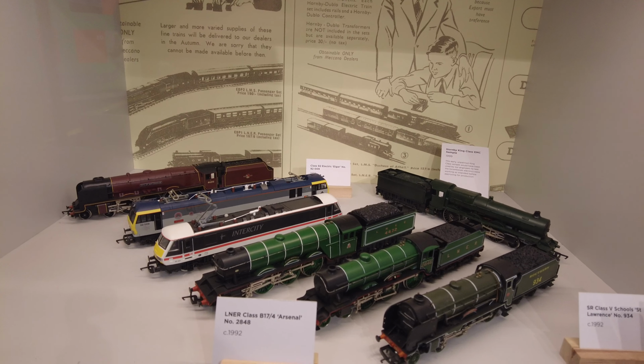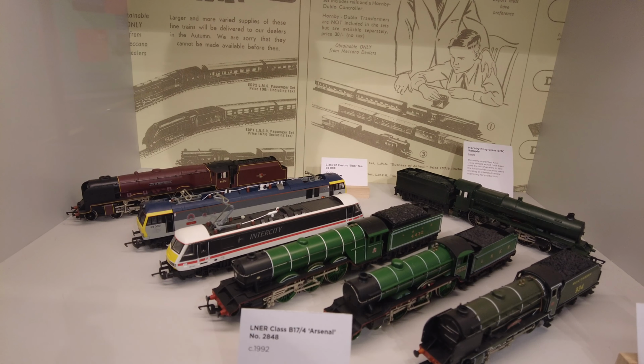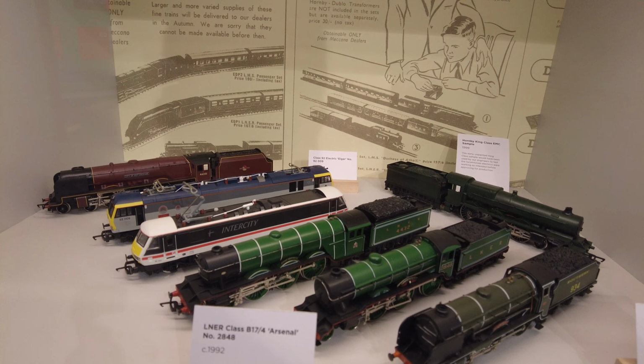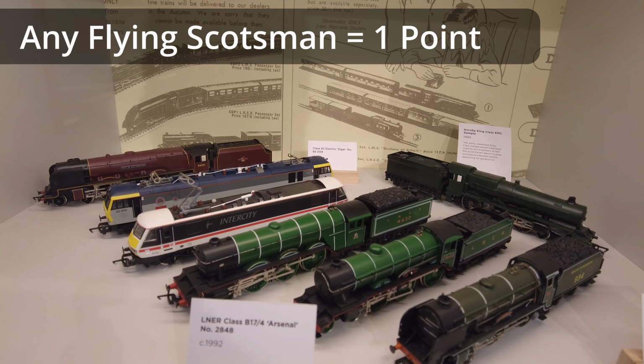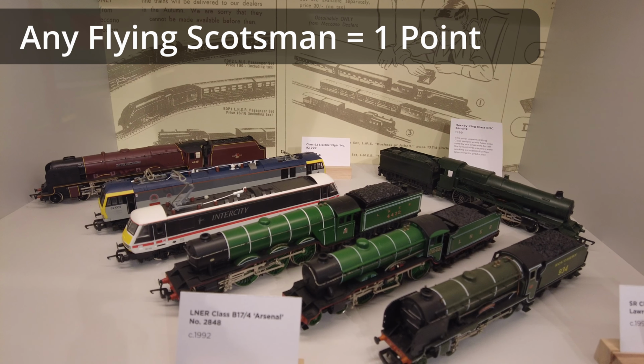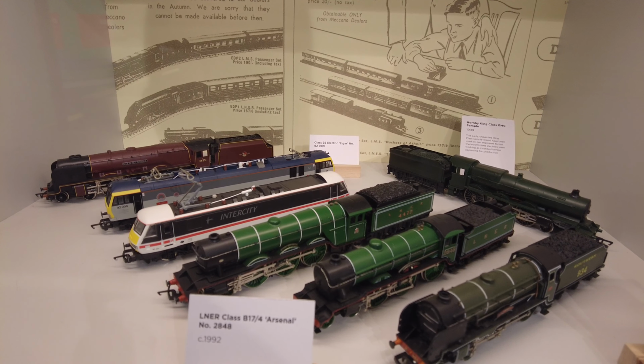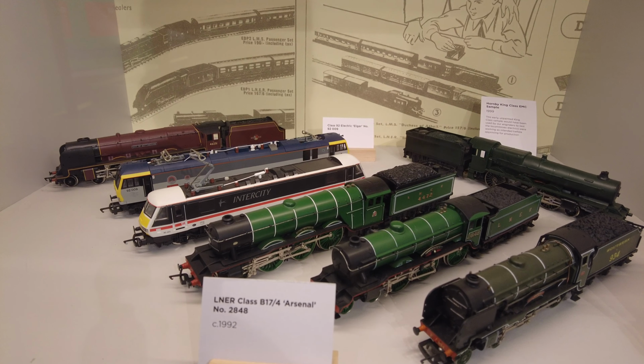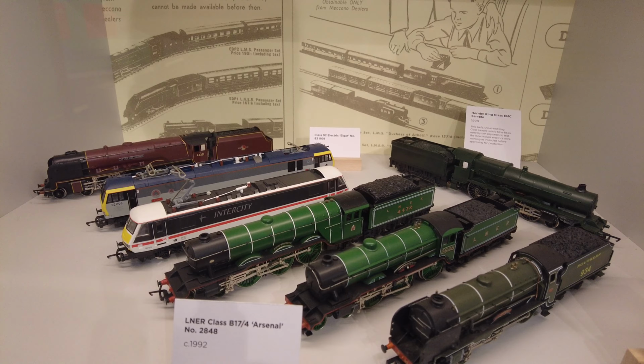Well, let's start with a nice easy one. So the third loco in, as you can see, the Flying Scotsman there, 4472 on the tender. So if you have a Flying Scotsman in your collection, it doesn't really matter the age. This one I'm guessing is about early 90s, but any Flying Scotsman in your collection, you can award yourself a point.